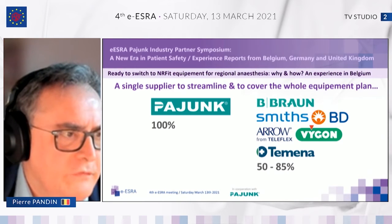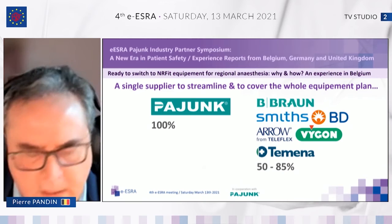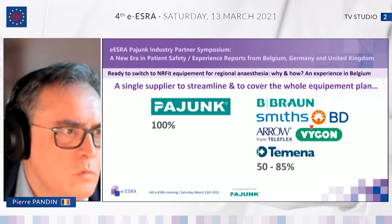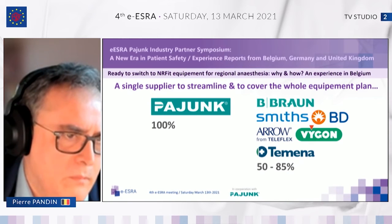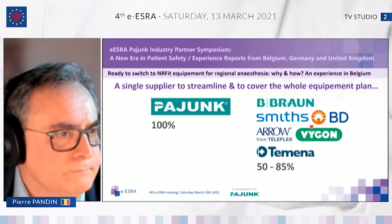Before, with non-NRFit, we worked with 1/3 Pajunk, 1/3 Vibram, and 1/3 Huygens, and now we have decided to switch to 1 supplier to have a more comprehensive appliance of the NRFit system.